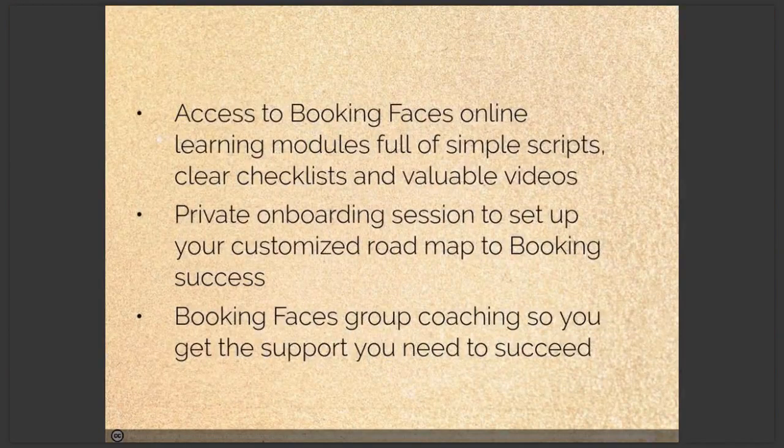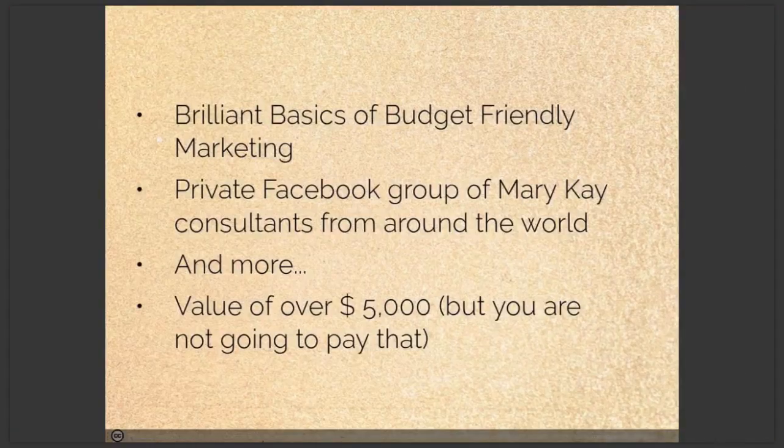You're going to get access to Booking Faces online learning modules that's full of sample scripts and clear checklists and valuable videos. You're going to get a private onboarding session with me to set up your customized roadmap to booking success. And you're going to get Booking Faces group coaching so you get the support you need to succeed. We're going to go through some budget-friendly marketing tips, and you're going to be a part of a private Facebook group of Mary Kay consultants from around the world. And you're also going to get more.